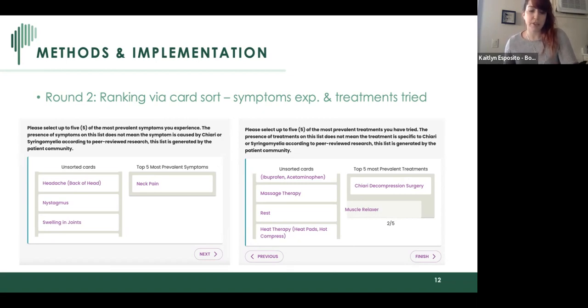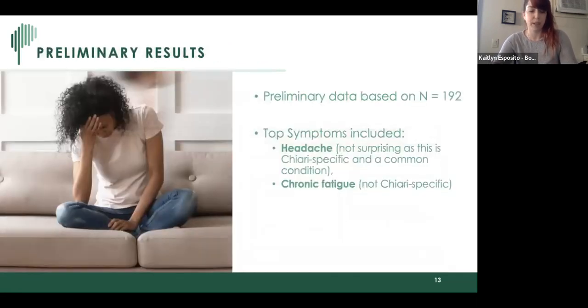We had similar messaging for round 2 and really pushed that this was the part of the project that tells pharmaceutical and device companies what's going to be needed down the line. And I can't share all the results because it's being written up for publication, but there are some details that I can definitely share and I think are relevant to this group.